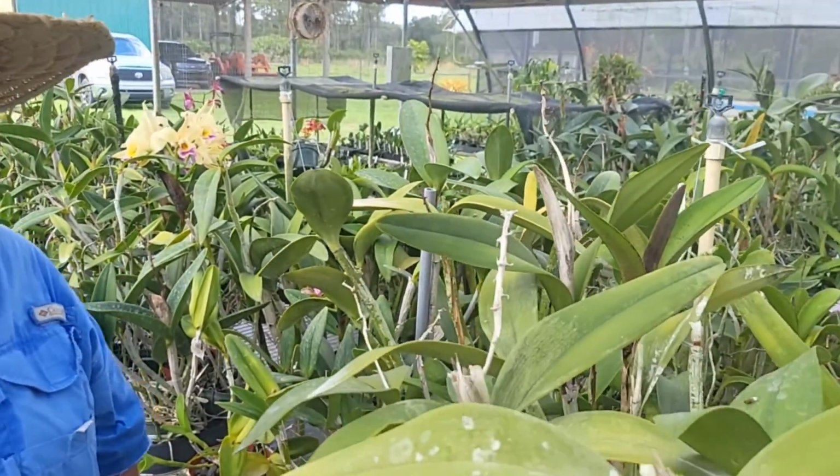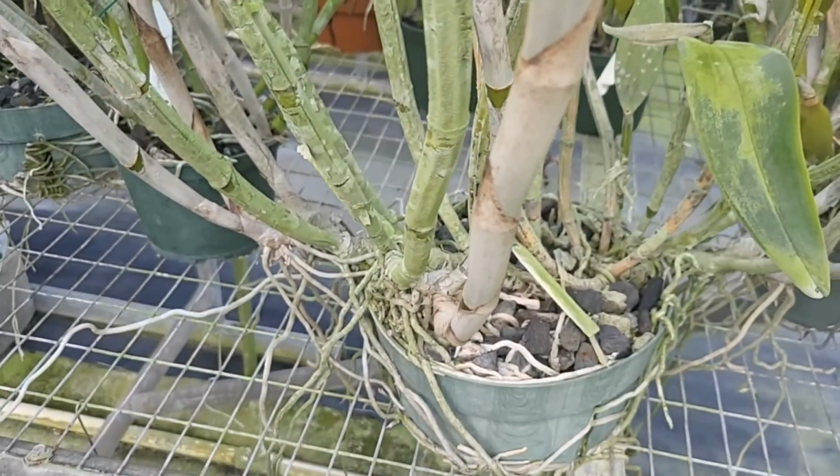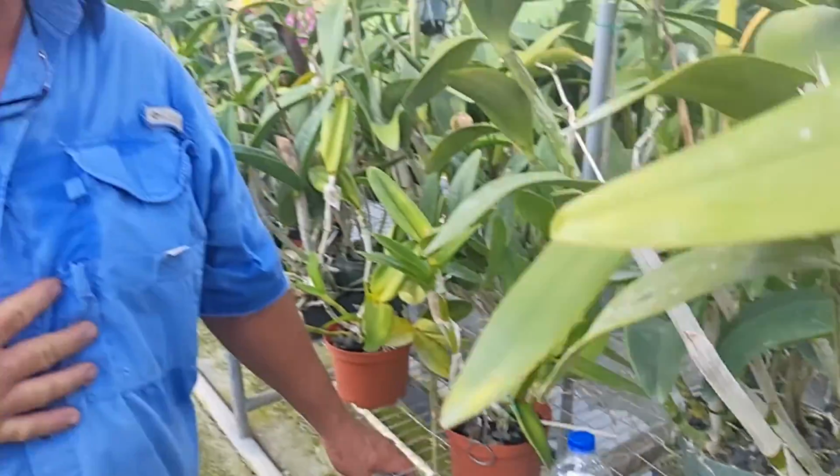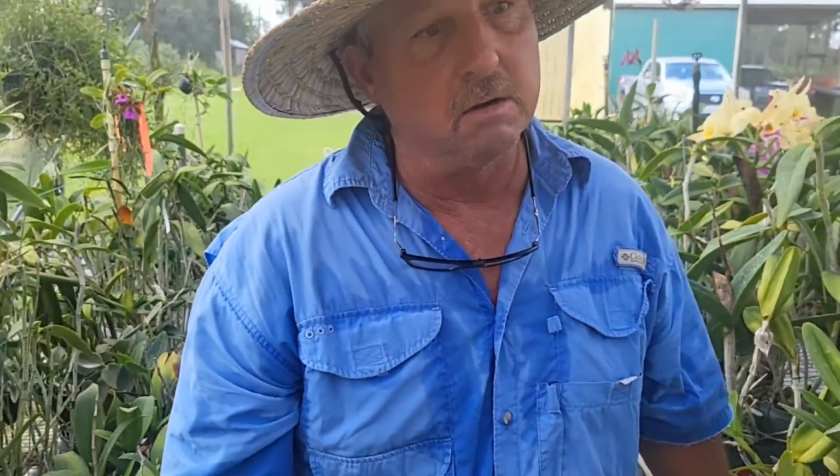Yeah, they are spectacular. And now, what is your preference on medium? I make my own medium. I use 50% expanded slate, and then 25% Orchiata bark, the large, and 25% charcoal. Large chunks, nice, large, and airy. Yes. And you've got to have good roots to get a lot of flowers.